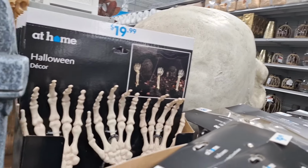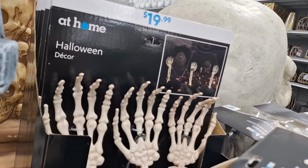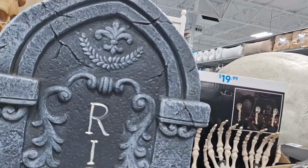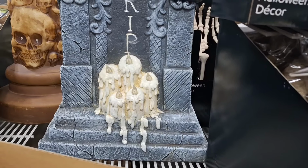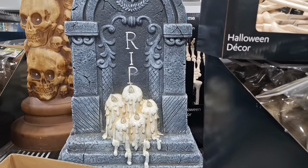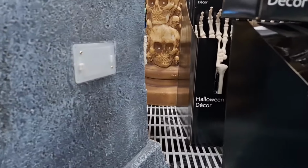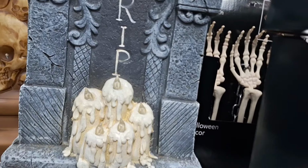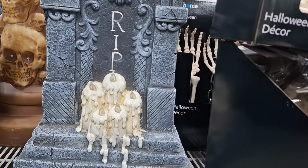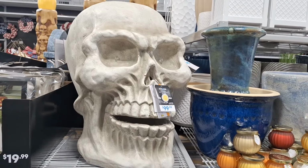Look, they have those hands for $19.99. Have this one here. This one's heavy. Look how pretty. Let's see, oh, it lights up. No price. If you guys know the price of this, put it down below for other people to see, because it is a very nice piece. Goodbye, Mr. Skeleton.